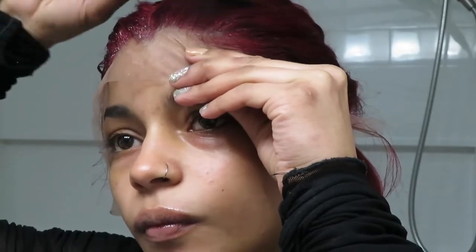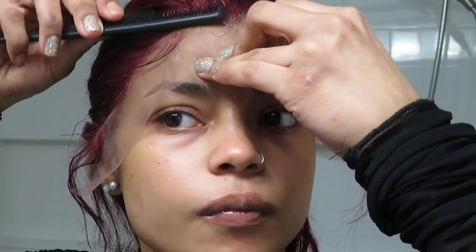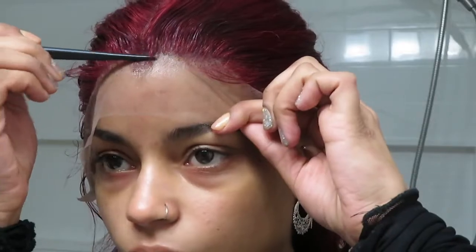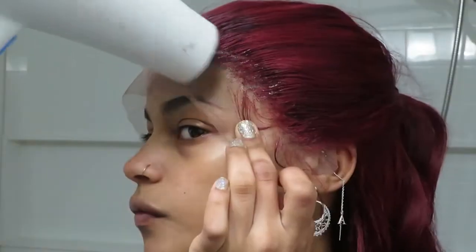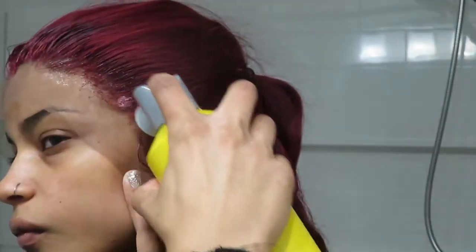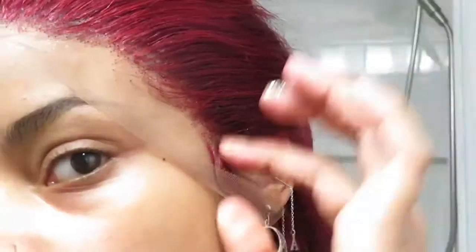But I also let the layer of the GOT2B glue get really dry, so I am going to be using the freeze spray to really lock in and secure the wig. So I'm working in sections, and I'm applying the freeze spray, as you guys can see, and then using a rat tail comb to comb through the hair and also really secure and push that lace into my scalp. And I'm using a blow dryer on cool to speed up the drying process in between each section, and I'm doing this all along the hairline, as you guys can see.